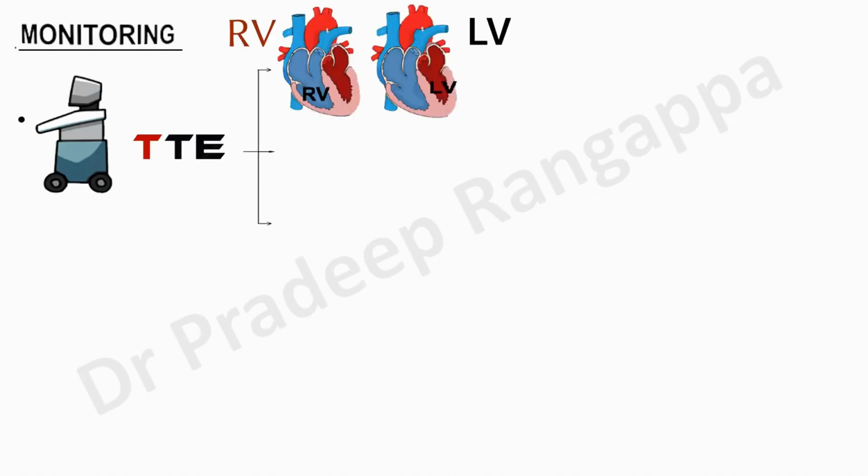When we do transthoracic echo, it is really important to assess the LV and RV and try to delineate whether predominantly it's a LV driven heart failure and shock, or an RV driven heart failure or shock, or is it a biventricular shock. So that is why transthoracic echo is important. And of course, it's a structural and functional assessment of the heart.